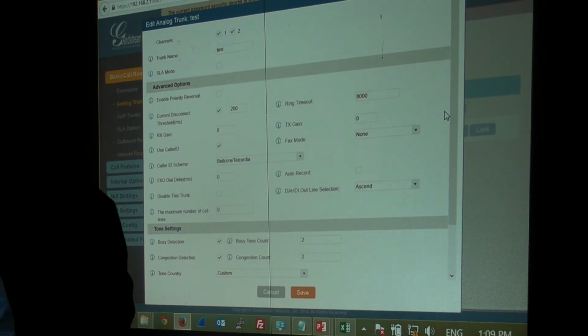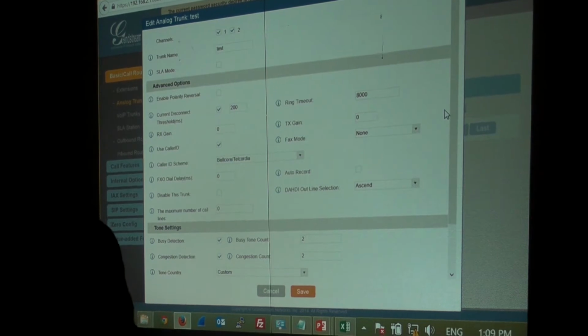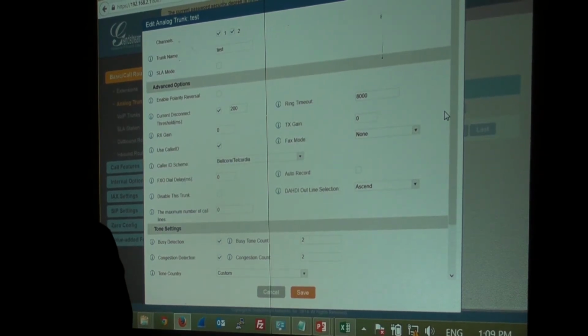If you unselect it, will it not show the caller ID? Well, supposedly there's no caller ID, so what it's going to show on the phone is unknown, no info, or private. So do you have to take it off if they don't have caller ID? Correct. Just a few phone companies do that.